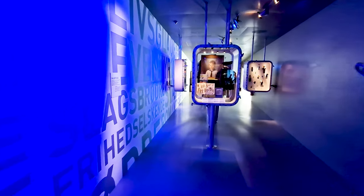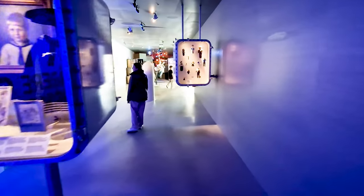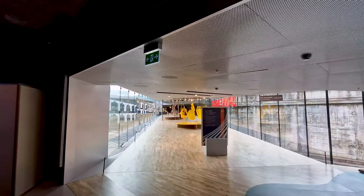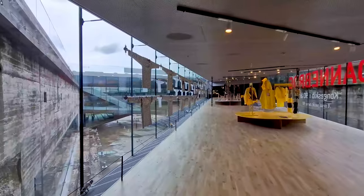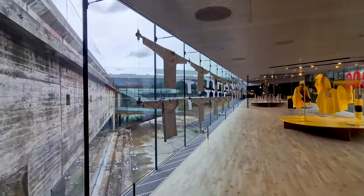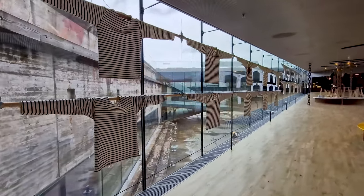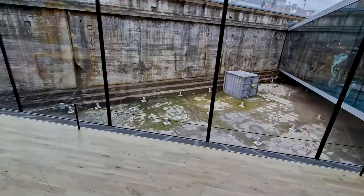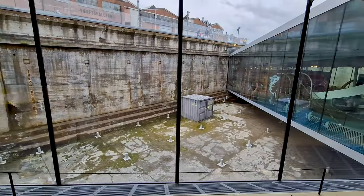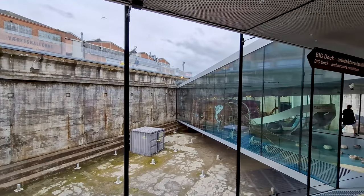I'll show you the more architectural part of the building. We can see the first part of the bridge beneath the bridge. Now we are walking basically in this first bridge that connects the two sides of the dock. In this bridge over there we have the kids' corner.